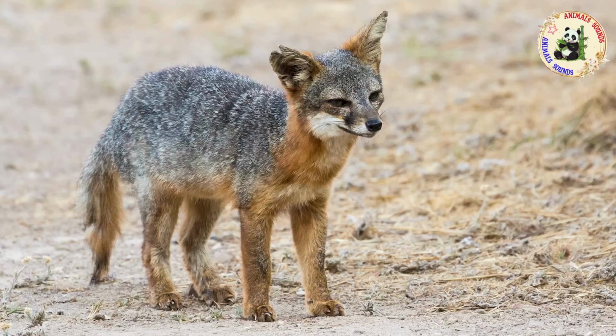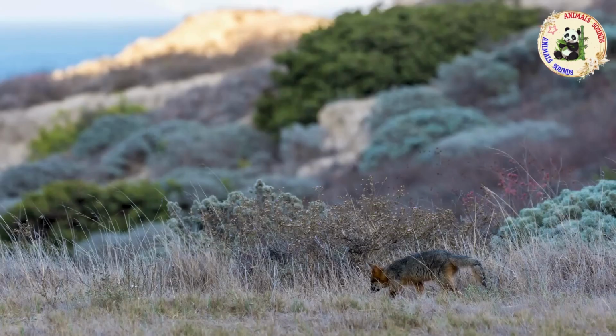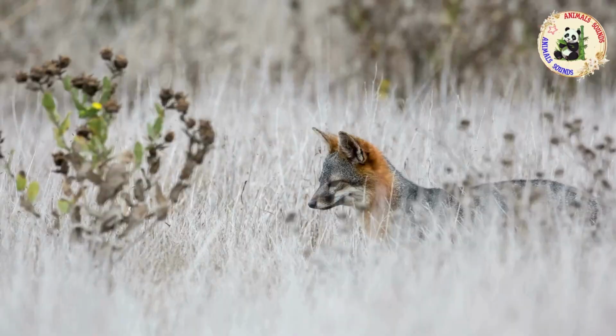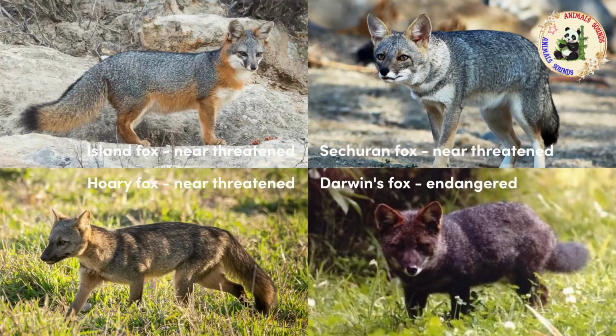Although these lovable creatures are no larger than a house cat, they are still the largest carnivores of the Channel Islands and prey mostly on invertebrates, and depending on which island they inhabit, will also eat fruit and prey on small rodents. The island fox is one of only 4 species whose conservation status is not listed as least concern.